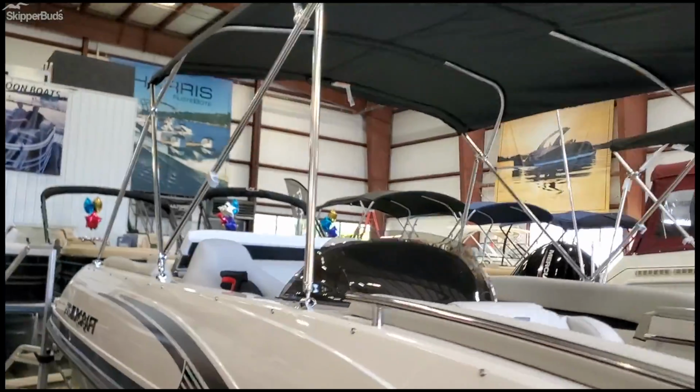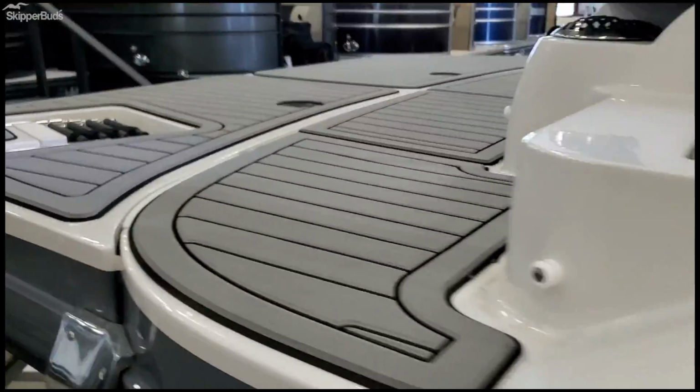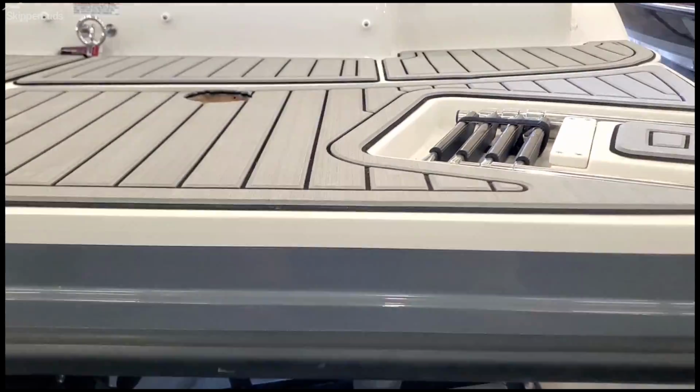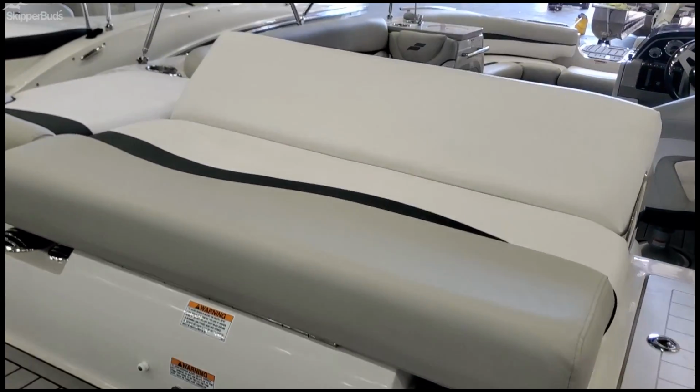Nice sized bimini to keep you out of the sun. Look at that swim platform. Underwater lighting. Nice little lounger on the seat here.